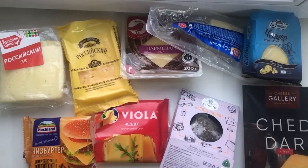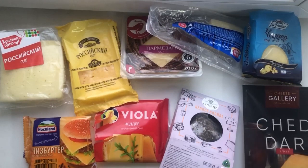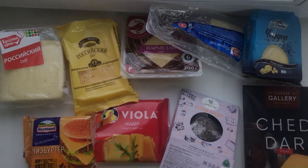And I also want to add, do not buy sliced packaged cheeses, since shops usually repackage cheeses that are past their expiration date. They remove mold if any, and after that labels and expiration dates are reglued.